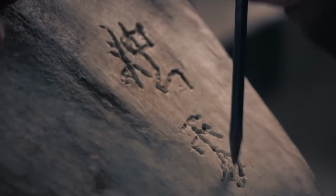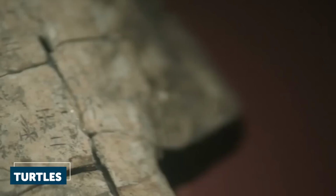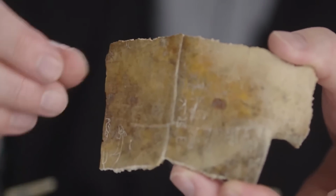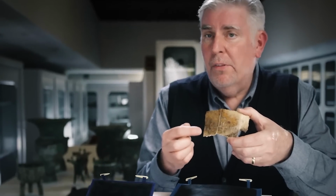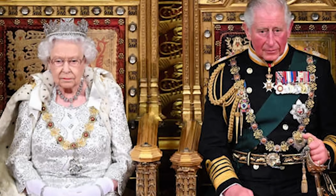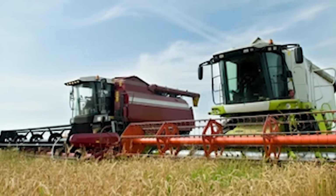They are typically made from the shoulder blades of oxen or the flat belly shells of turtles, and during the Shang dynasty, a Bronze Age civilization, these bones were used in divination rituals. They were heated until they cracked, and the resulting crack patterns were interpreted as answers to important questions. These questions were either prayers, royal decisions, military strategies, weather predictions, or the success of harvests.